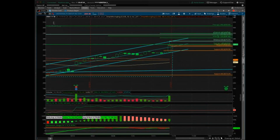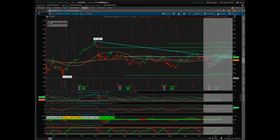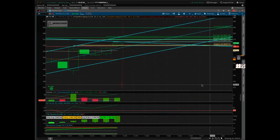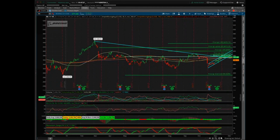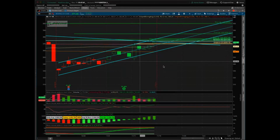All right, let's go to BA. So BA, we're in this bullish channel on the daily. We're hitting this downtrend that we hit Friday. So this downtrend from this high of 446 to this resistance here, we're hitting that here, but I think we break out. I mean, this buy volume that's coming in, it's for a reason, and it's going to break this. It's going to break this downtrend.